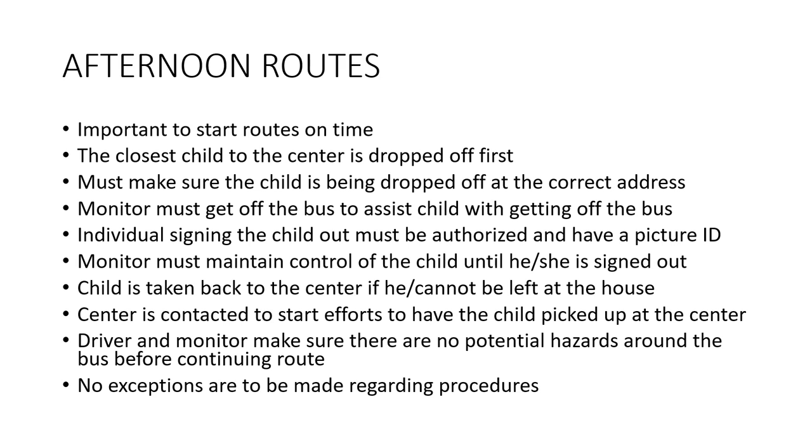Monitor must maintain control of the child until he or she is signed out. Up until the time that the parent or guardian signs the child out from school, or puts her signature that she's taken custody of the child, we are responsible for him or her. That's why you need to get off the bus, to have better control of the child.